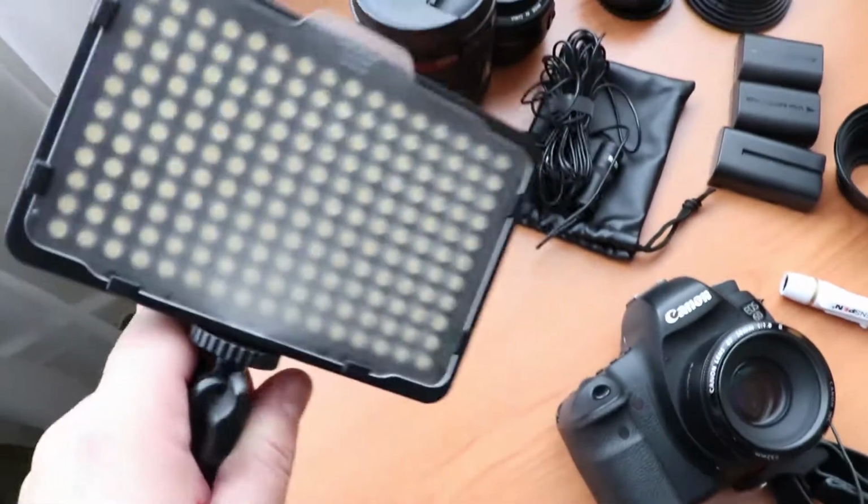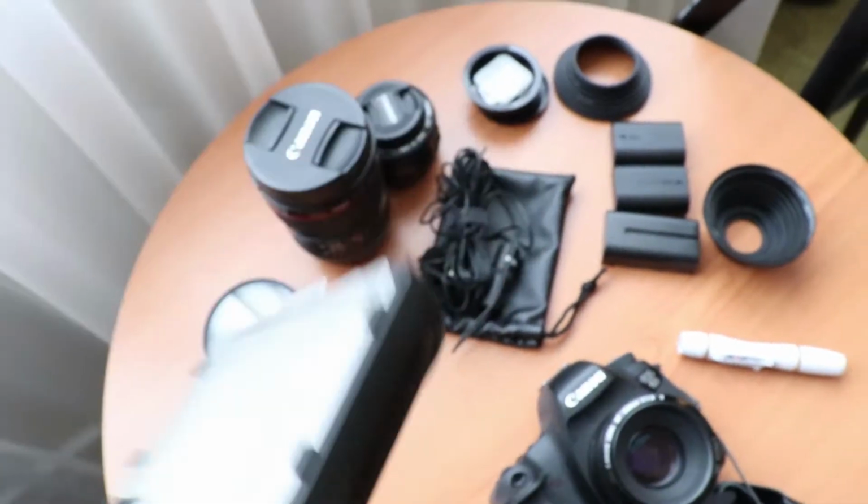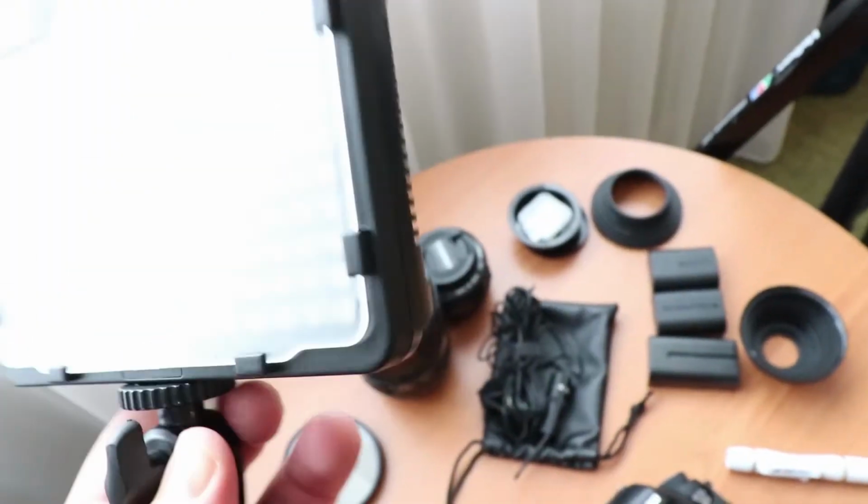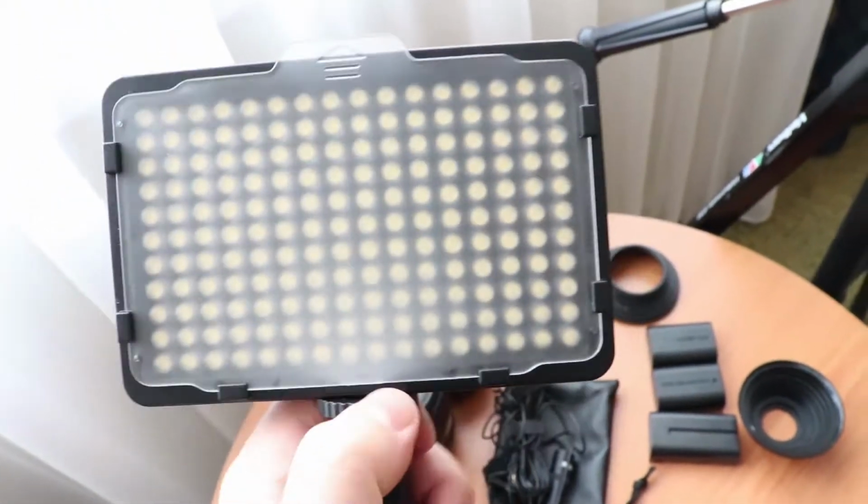And this is my LED light. I also just got this, but I use it for all my videos now. It's the newer, I'm not sure about the model, but it's very cheap. It's 25 euros, but it's actually quite good.